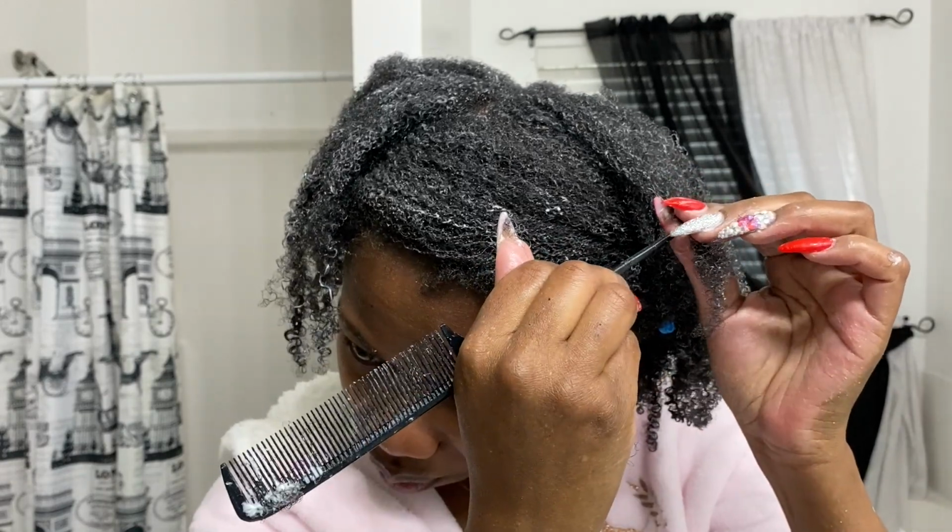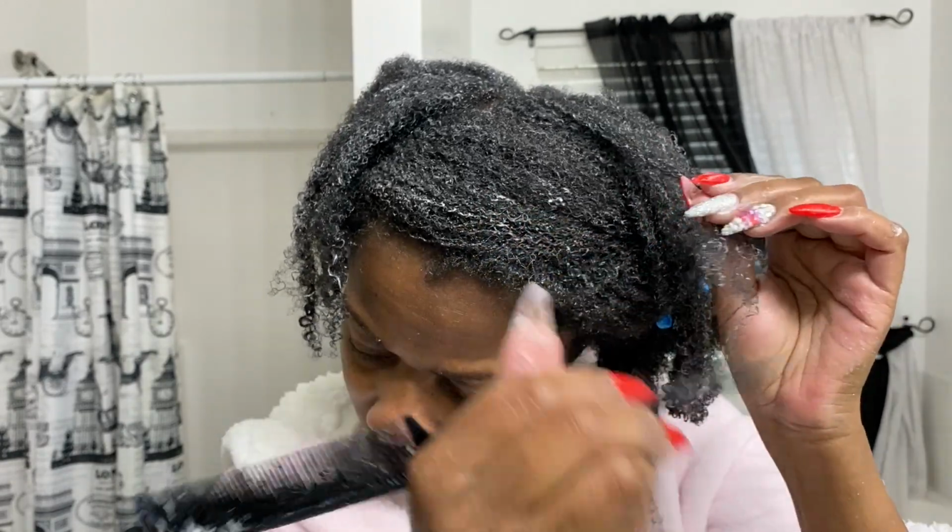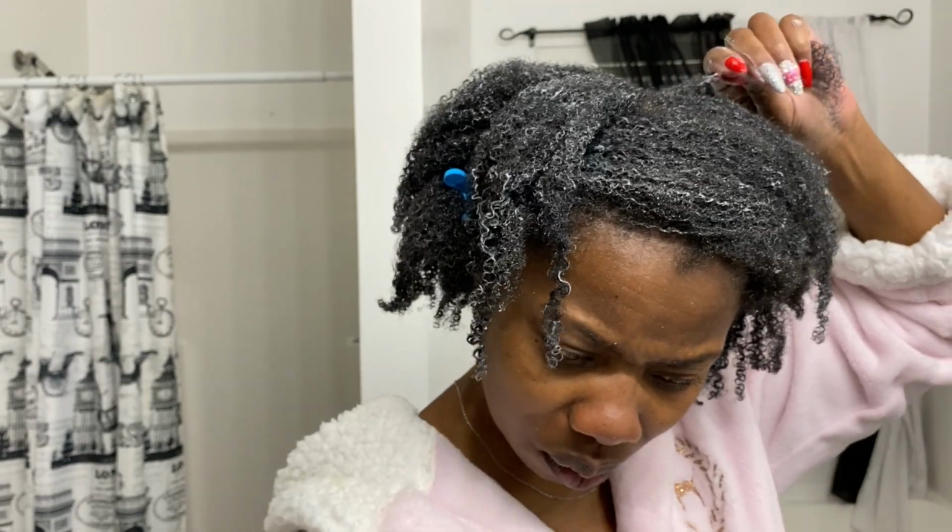Looks like that might be the last knot. I thought the last knot I said was the last knot, but I think this one is. All right, there we go. And finally finished. Oh my God.